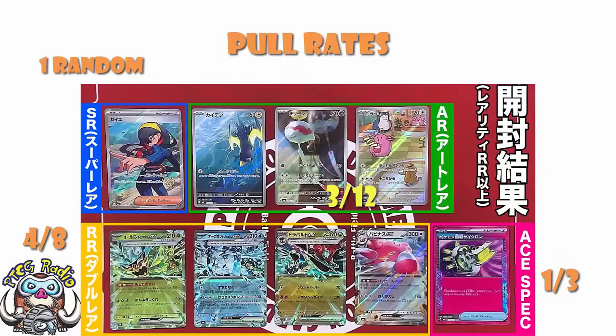And look, when you open a box, you get 4 EXs, 3 illustration rares, a proper secret rare, and an Ace Spec. That's pretty good from one box, especially given that, in Japan, the boxes are running 5,500 yen. It's only $35 over in Japan. It's really quite cheap, or £29. They're absurdly good, and I love them. But there we go. That's what you need to know.